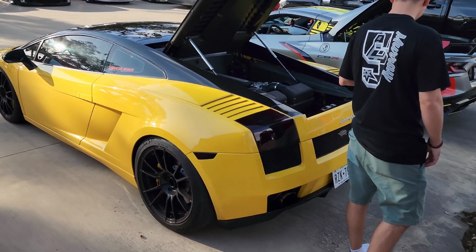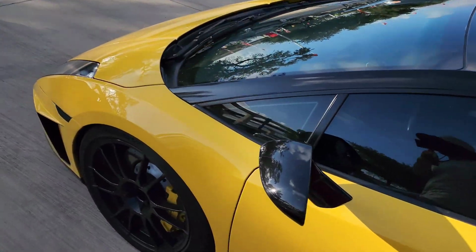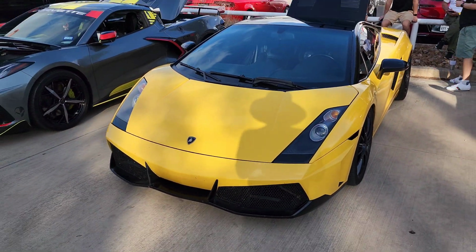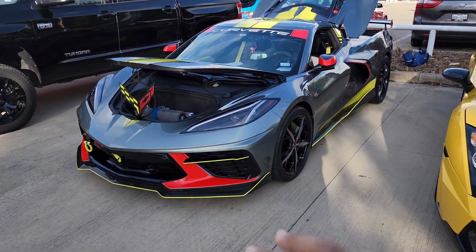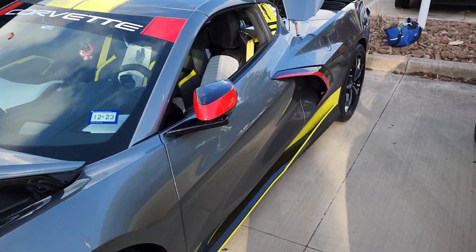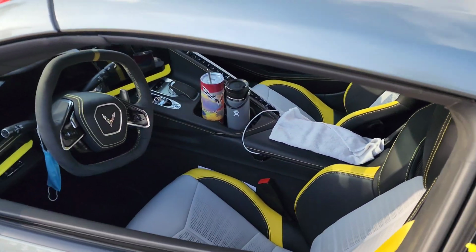Love the back. Back looks really good. And then a really nice C8 over here. I like the scheme. It just makes it look different. The red and yellow offsetting the gray. You can kind of see it's like the same in there as well.